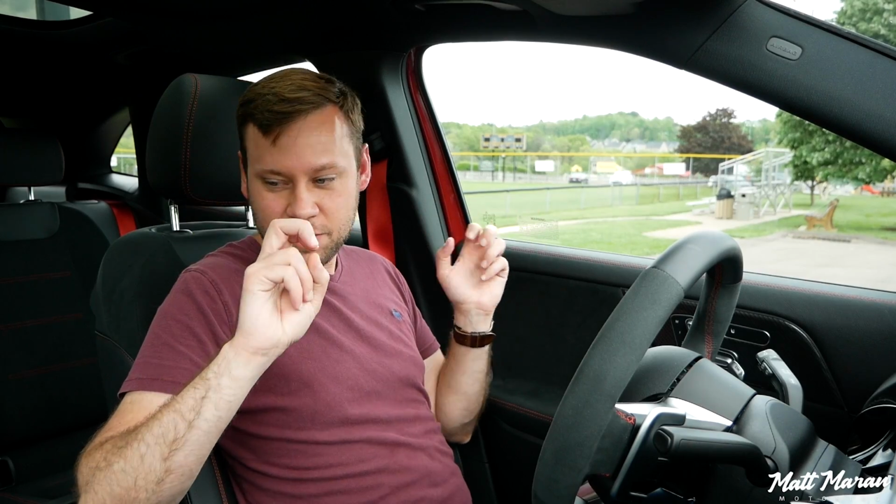Again, we're talking about a performance hot hatch, I suppose you can classify this as. So maybe you want to give it a pass, but the Golf R doesn't make you have uncomfortable seats. The GR Corolla doesn't make you have uncomfortable seats. Civic Type R has amazingly comfortable seats.